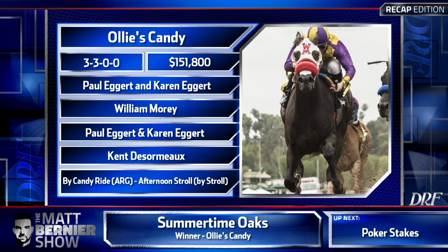89 Beyer, 114 Timeform US rating for 13 Squared. Those two were the only two horses involved in the pace throughout. And again, that is just the profile of route races at Santa Anita, so they both had a little bit of an advantage there. But there were some things that Ollie's Candy did that I think were very intriguing and very positive going forward. First things first, if you go back and watch the entirety of that race, when the gates open, the ground breaks beneath her. She slipped. She didn't really get a good grasp of that.